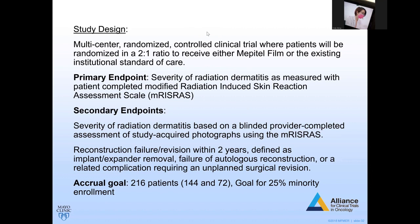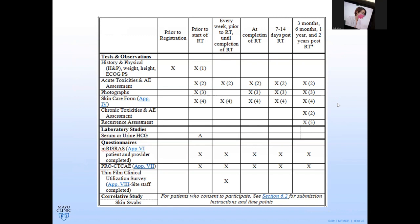We are aiming for 25% minority enrollment based on some of the available evidence that supports that minority patients may have higher risk for dermatitis. This is the study calendar. So we're collecting assessments weekly during radiation. We're having patients come back for photographs a week to 2 weeks after the completion of radiation. Then they'll be followed every 3 months for the first couple of years. Next slide.